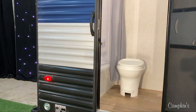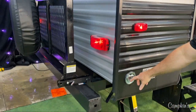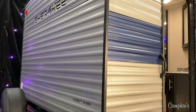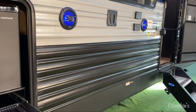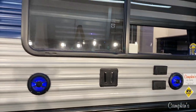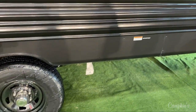You've got access to the washroom, which is easy to get to, a dog tie or leash tie, and then, of course, the cargo rack on the back of the trailer. You've got outdoor speakers. You've got a place to put your TV so you can watch the Raptors win the 2021 NBA championship. You've got a beautiful, large window on the awning side of the trailer, so you can actually see what's going on the front of your trailer, which is where your family will be.